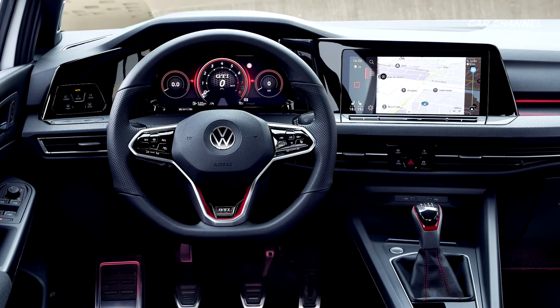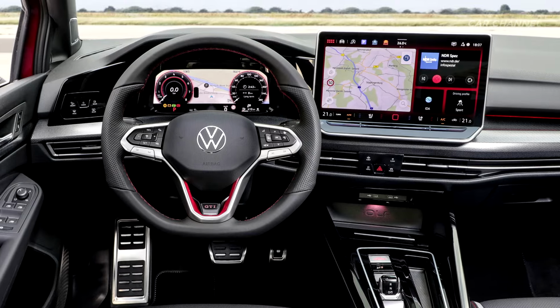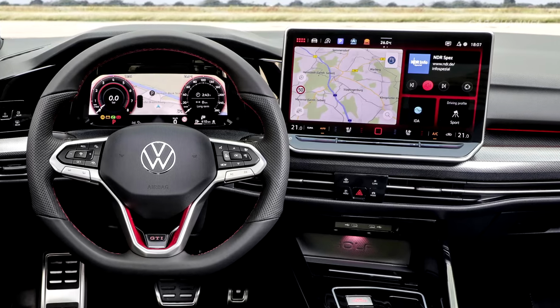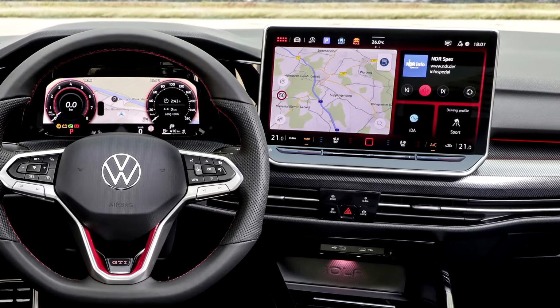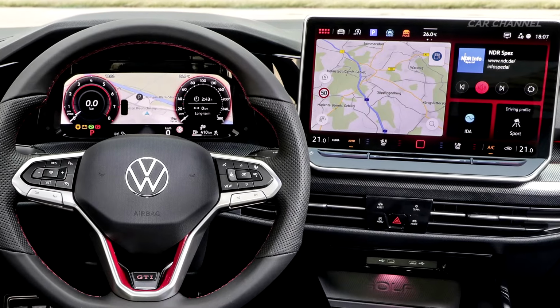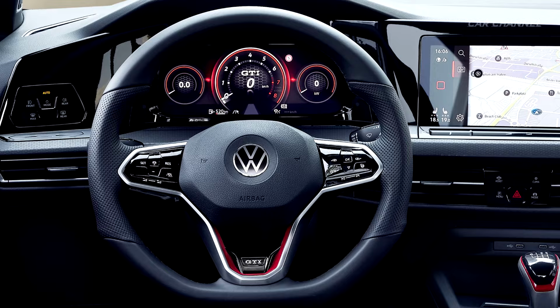Inside, the model series features a newly developed, intuitive infotainment system with a freestanding 32.8 cm touchscreen. This has ergonomically optimized and illuminated touch sliders for temperature and volume control at its base. Also new are the enhanced multifunction steering wheel and new IDEA voice assistant.